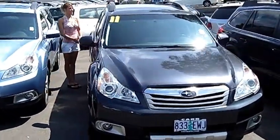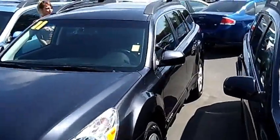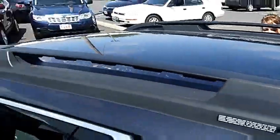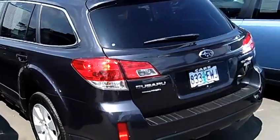This is your virtual tour of the 2011 Subaru Outback 2.5i Premium Wagon. The stock number for this vehicle is S120581A. This vehicle is a four-cylinder, 2.5-liter automatic CVT with manual mode.